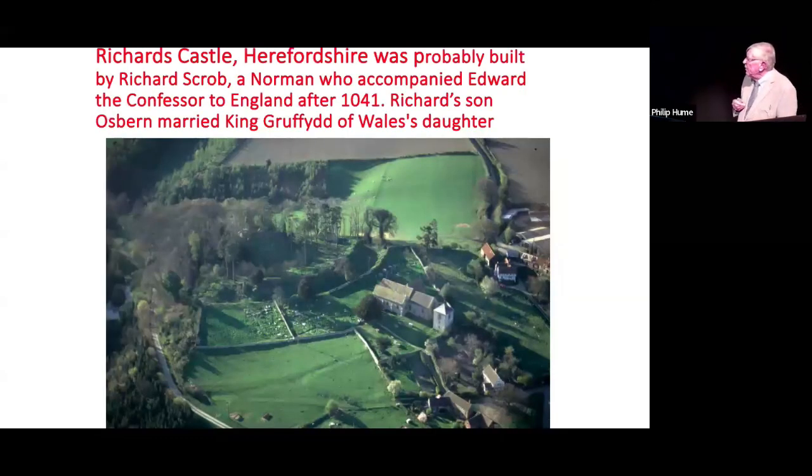Anyway, there we are. We move up to Richard's Castle, this not so well-known site. It's about 5 miles to the south of where we are now. A massive motte there, that's a mound with a bailey, and there's the church, which presumably actually started off as a castle chapel with its separate bell tower, and then beyond that you have a failed borough.